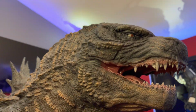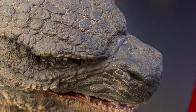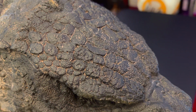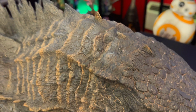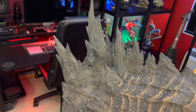Now, again, at that price point, you're getting a pretty darn sizable piece. And I think it is very, very impressive. And again, especially if you pair it up with other pieces. Obviously, they have that giant diorama, which is the craziest thing I've ever seen. You're going to need at least a giant dining room table for that. But this would be a perfect complement if you are going to get that piece and want to have the two busts flanked on the side. It would just be insane.